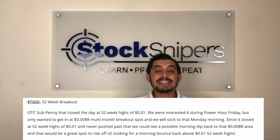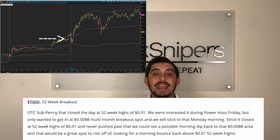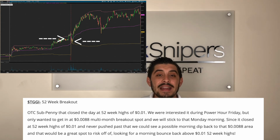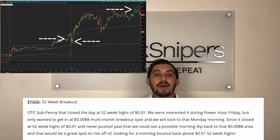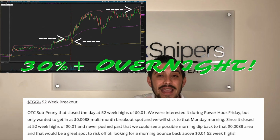And in TGGI, if you ended up missing the Sniper Scope opportunity on Friday night, you actually could have bagged it the next morning, where it came all the way down to that exact spot we talked about in the watch list at 0.0088, and then ended up bouncing and going all the way back up to the 1.3 area, closing at 1.34, where you could have made over 30% plus on your money in one day overnight.